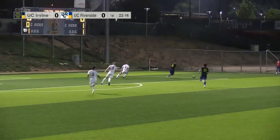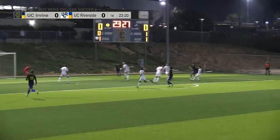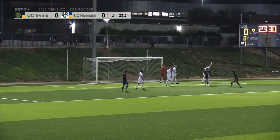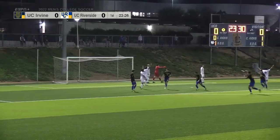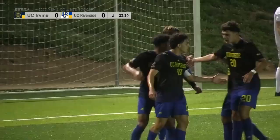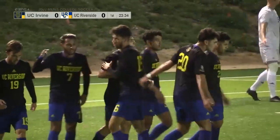Panate getting this one down to Lopez. Looked like a handball, and that one, it finds the back of the net. The Highlanders on top, 1-0 in the 24th minute of action.